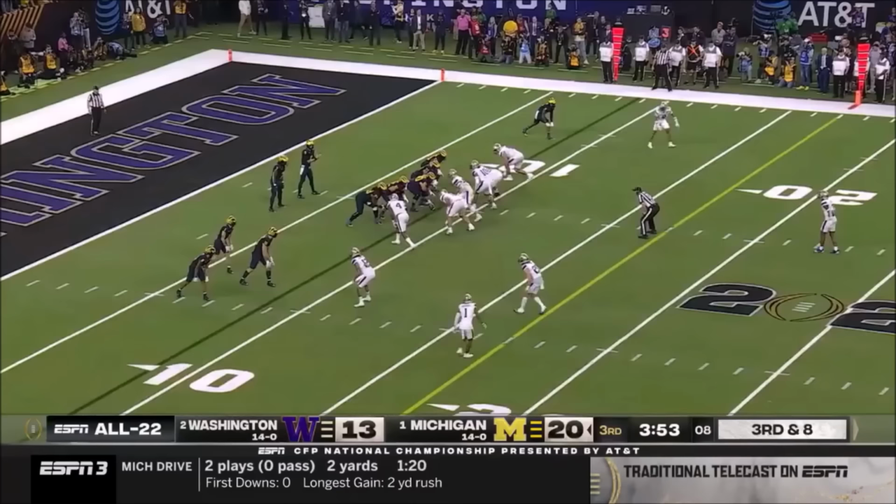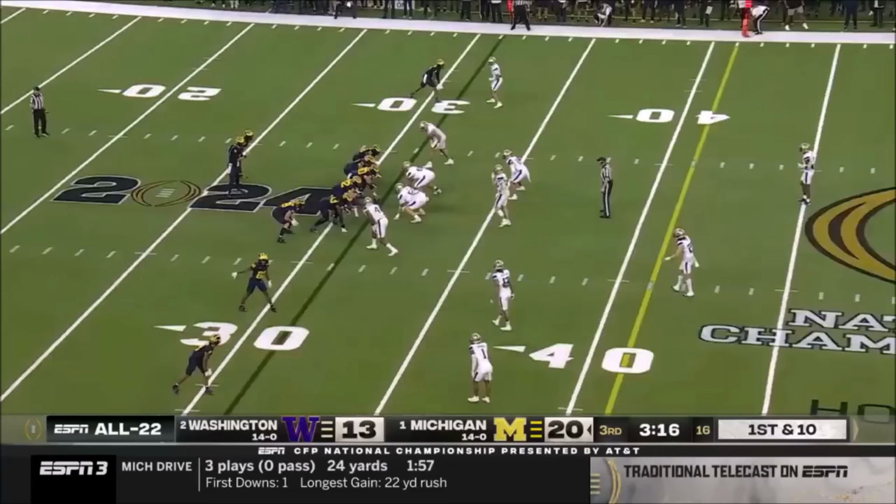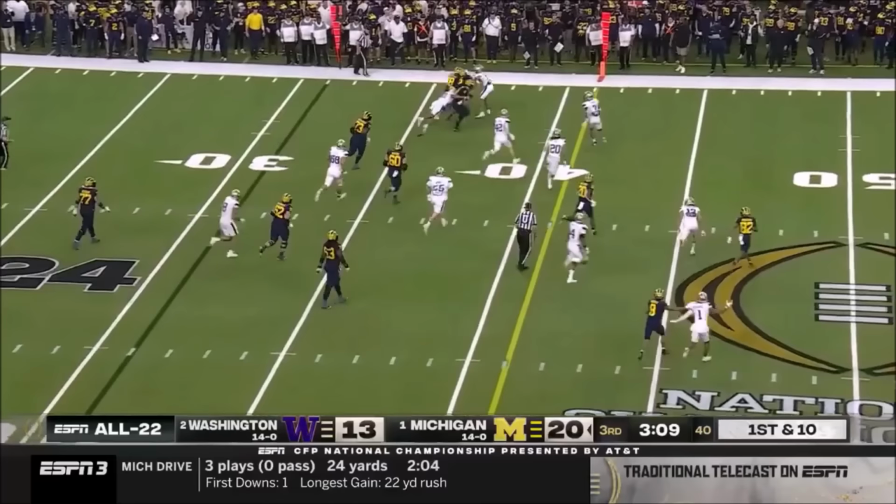He has Donovan Edwards now in the game. Out of the shotgun. McCarthy in trouble near the goal line. Takes off running up the middle. And has a first down. He's still on his feet. Across the 30. And has a first down. 22 yards. First third down conversion. On first down now. A play fake by McCarthy, a designed quarterback sweep for him.